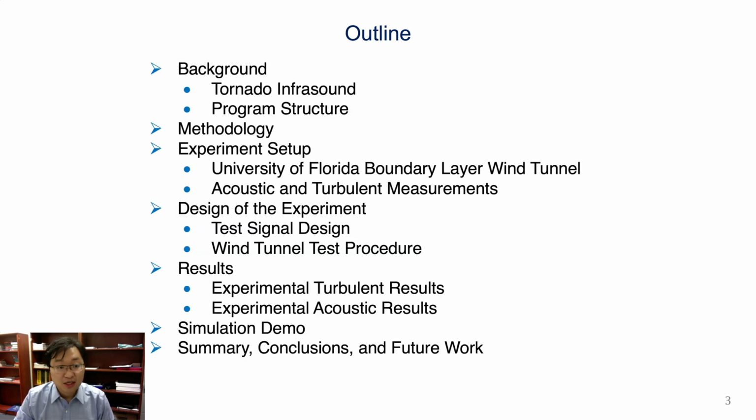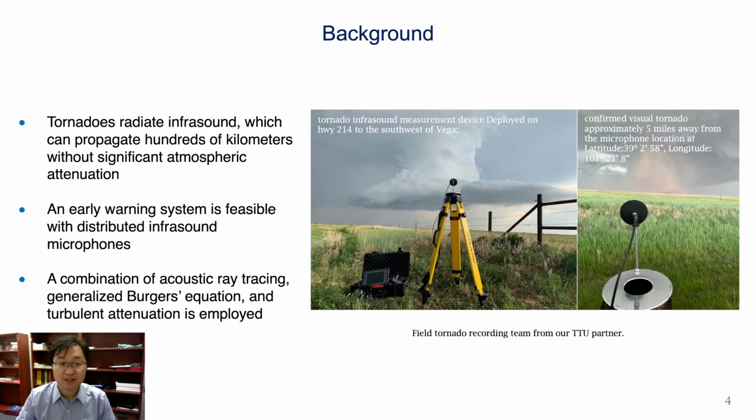Here is my outline for today's presentation. I will start with the background information, and I'm gonna briefly introduce the methodology we use for our program. And the major part of today's topic is our experiments conducted in the University of Florida boundary layer wind tunnel. We will go through our experiments from the setup to the test design, including the details of the acoustic and the turbulent measurement setup. After that, we're gonna demonstrate some of our experimental results, and we're also gonna show a demo case of our propagation solver with turbulent scattering attenuation. Finally, I'm gonna do the summary, conclusion, and future work. Let's start with the background.